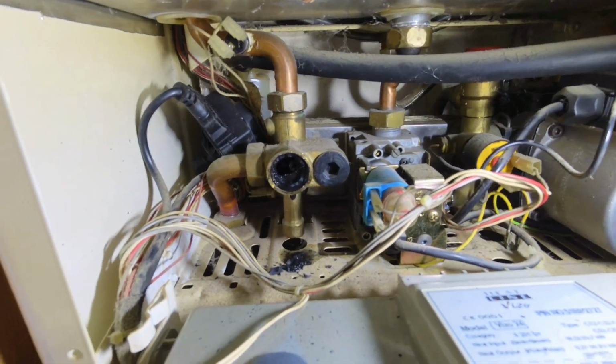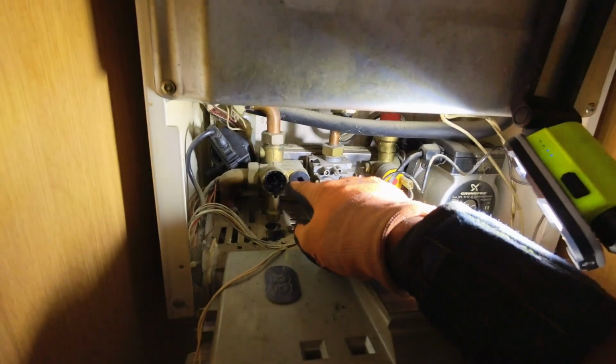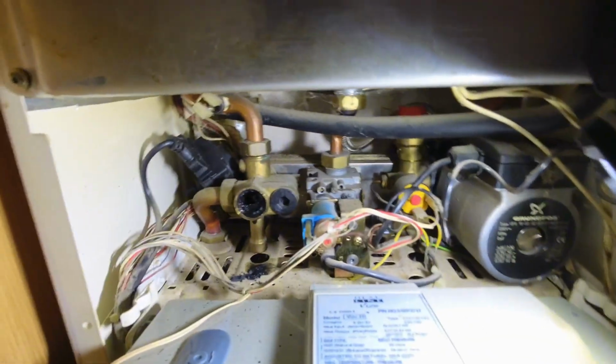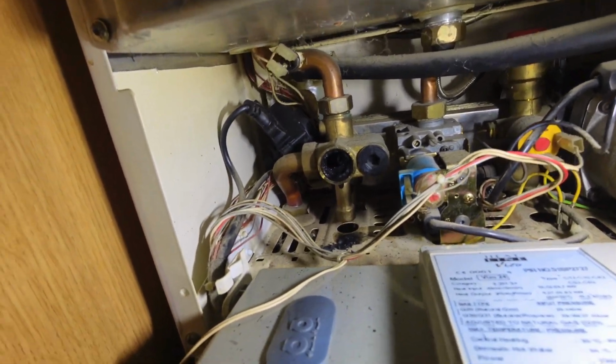Yeah, we are not winning on this one, so I'm going to have to change the whole block. I tried to wind it out. The plastic on it was just so brittle, it just broke into pieces. I tried to get all the little shards out, but yeah, that's just stuck in there, so I think I'm going to have to do the long job.